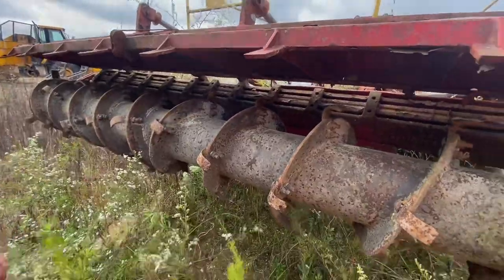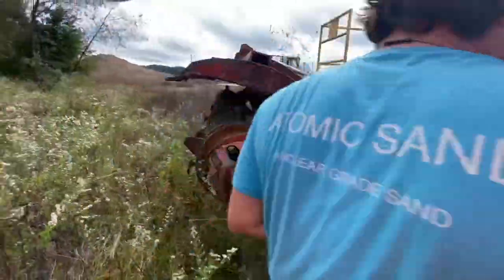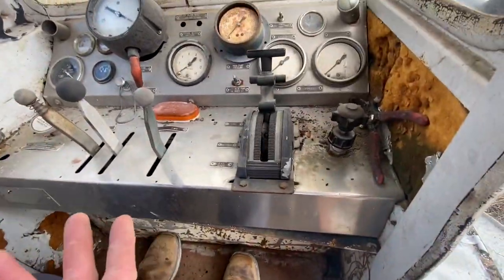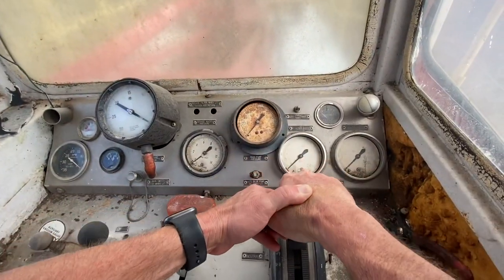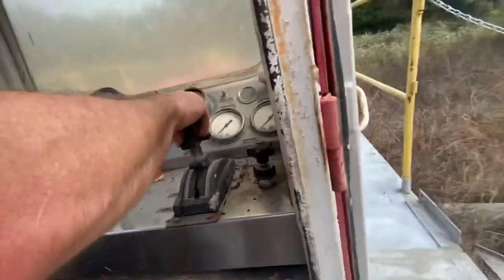Let me see if I can jump back up there. I tried to go in neutral while she was running, and it wouldn't do it. Yeah. See, ain't got no damn instruction. Tell you what, you buy a new piece of equipment, I mean, this isn't obvious here. If it's cable driven, that's why it's slower. It doesn't feel free. Can't see anything under here.